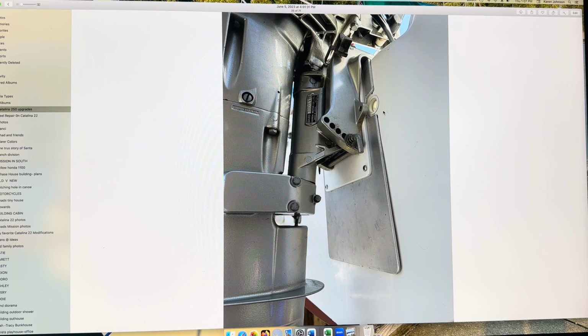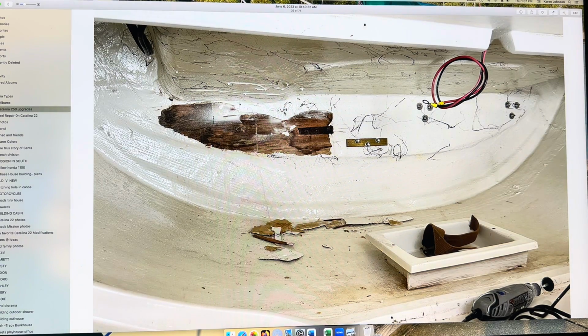On this particular boat, there's a motor mount. This piece of aluminum wasn't there; this was just the plastic. But I found later, unfortunately, after I got home, that this had been leaking. This is the exterior of the boat, the stern, the transom. This is where your rudder gudgeons bolt.